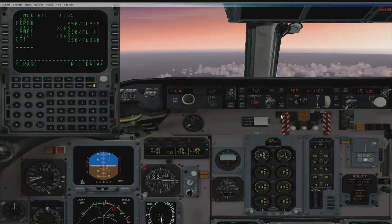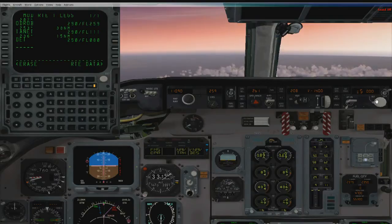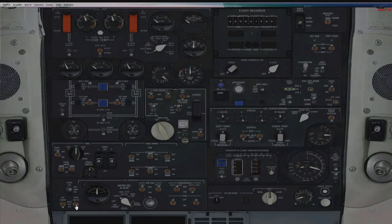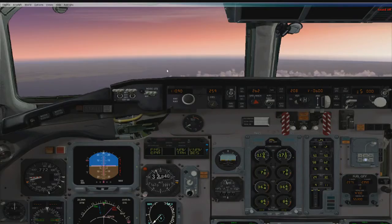VNav percent, there we go. So I can now just scroll this down to maybe 5,000. The aircraft will now start controlling its speeds and all this good stuff. We can now go up to the overhead, fasten the belt up sign, and I've initialised this side.